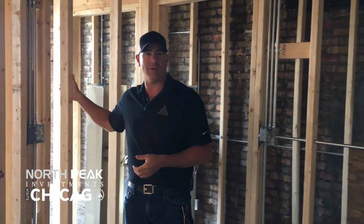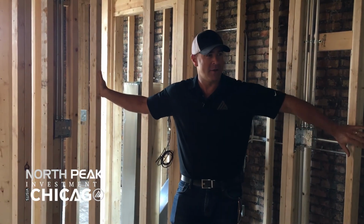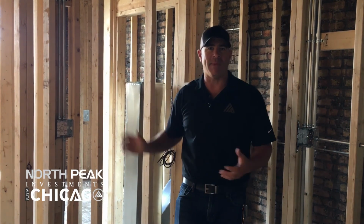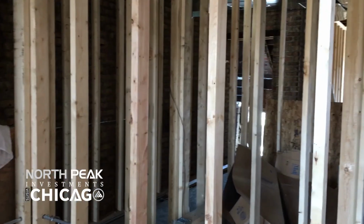This particular unit's been brought all the way down to the studs and then beyond that, and now we have all new studs. Some of these units require that, mostly so they can improve the floor plan of these units to get a better resale price on them. So this particular one, because it was smaller, they decided to take all the studs out, replace them with a new floor plan so that it's more marketable.